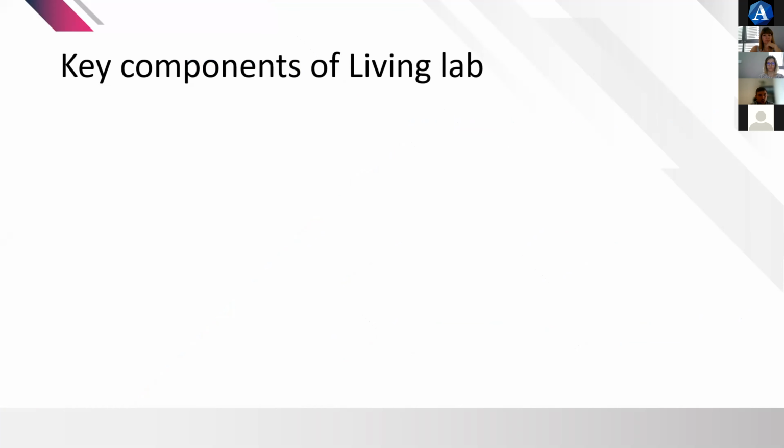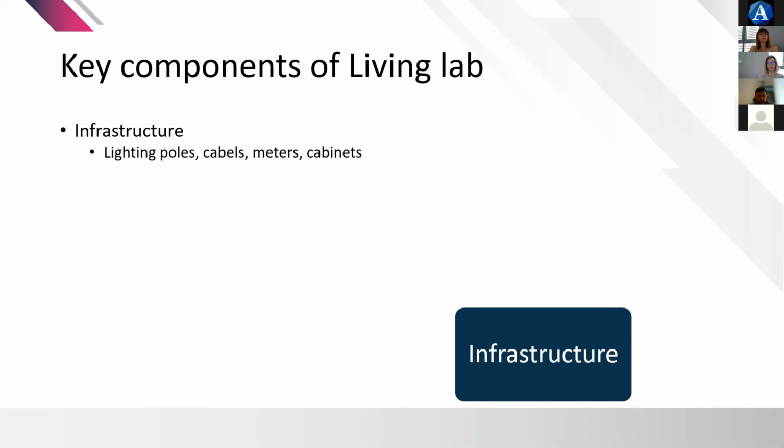There are key components of Living Lab. The first one is infrastructure. We started, as I already said, with the public lighting system. So our main infrastructure is lighting poles, cables, public lighting cabinets, metering points, and so on. So the key in our establishment was infrastructure. The City gave us infrastructure for management, and we can manage the infrastructure.